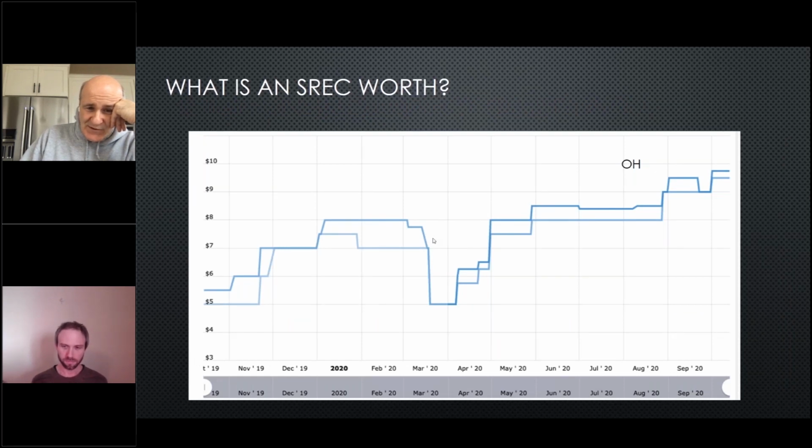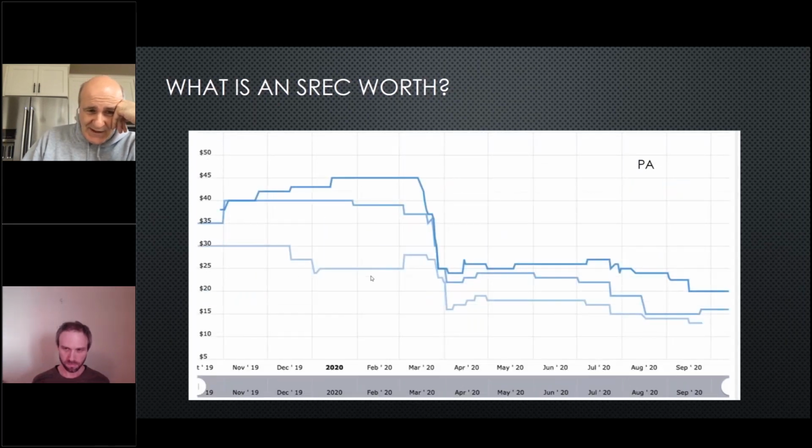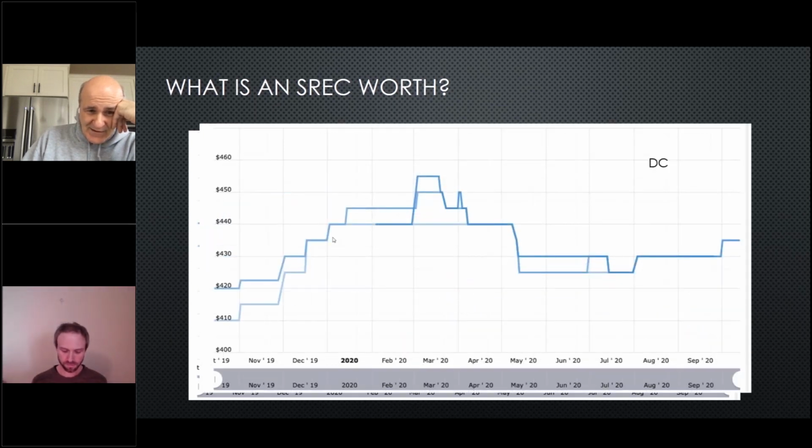This is the price of a SREC, solar renewable energy credit, in the state of Ohio. It is a commodity that is traded, so its price fluctuates. Like in September, around $10. Pennsylvania, it was around 45 at the beginning of the year, dropped to around 20 now. Next slide. Washington, D.C. Boy, I'd love to have my house in Washington, D.C. $430 per SREC, and I'm producing around 14 a year. So 14 times $430 can really help offset the cost of solar. Right now we're running around 20, so 20 times 14 isn't so lovely, but it's something.